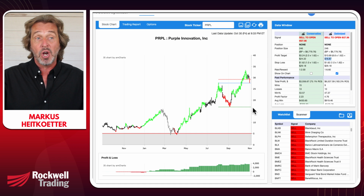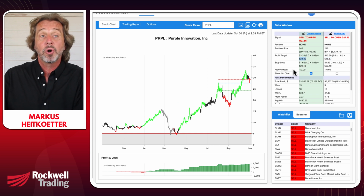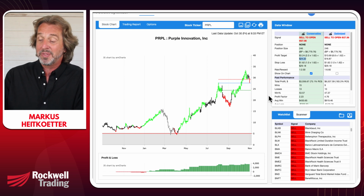This is when we are using the optimized strategy here. And if you want to use the conservative, so if you want to take profits rather quickly, then you would buy it back when it goes down to here. You have the exact value, $24.32. And you see it visually represented here on the chart.